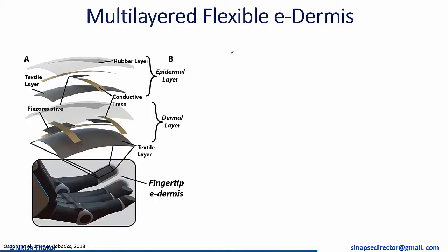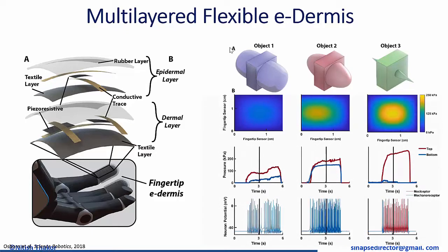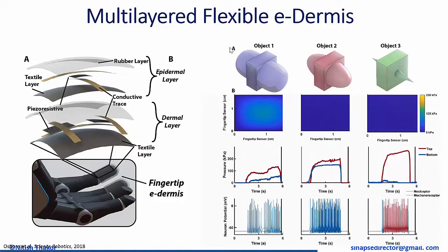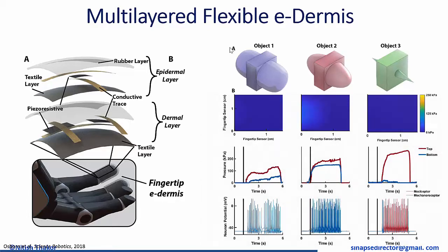So we went a step further. Just again, like skin is multi-layer, right? So receptors on the top, receptors below. So we call that e-dermis, or electronic dermis, which is multi-layer. And so when you put in multi-layer sensors, now you can perceive different objects. Object 1 is kind of round, 2 is oval, 3rd is sharp. So what you see in the graphics is the upper and lower layer. The upper is red, the lower is blue, different layers for levels of pressure.